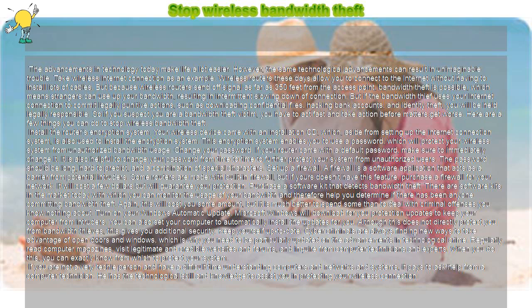Keep yourself up to date. Cybercriminals are always finding new ways to take advantage of open doors and windows, which is why you need to be particularly updated on the advancements in technological crime. Regularly read computer magazines, visit legitimate and credible websites and forums, and inquire from computer technicians and experts. When you do this, you can exactly know from which to protect your system.